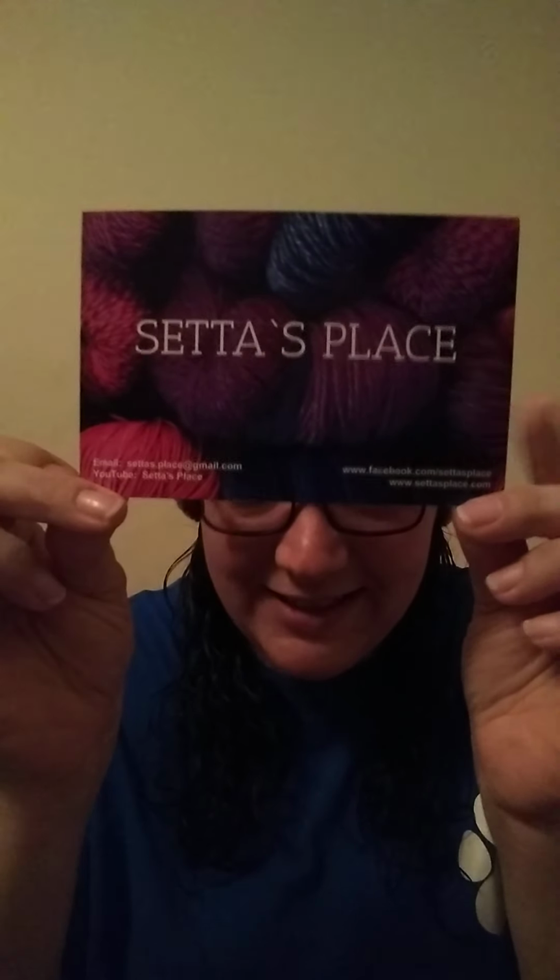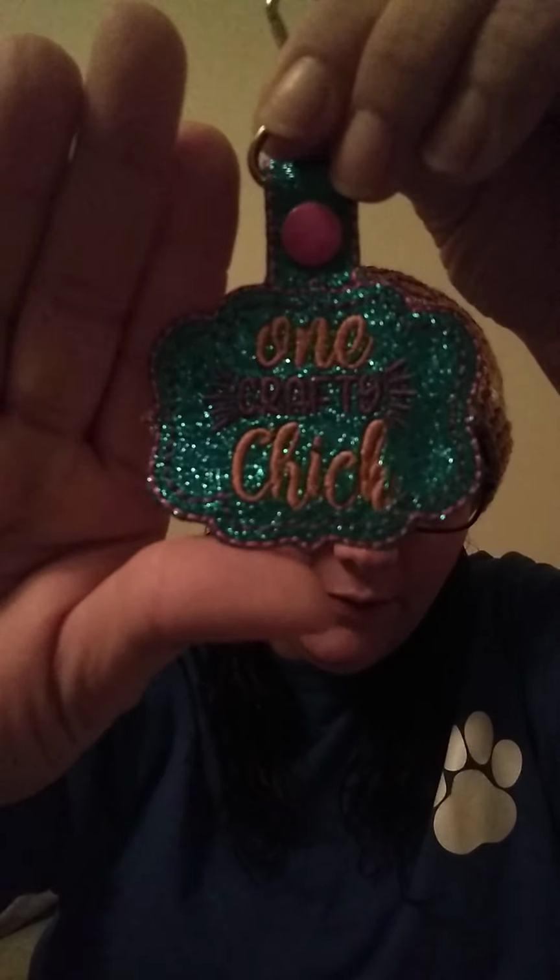Setta's Place. Yes, she had a giveaway of these little keychains that were made by Kim, the Crafty Nomad. And I commented and I got it. And I don't know if you can read it because it's so sparkly. It says one crafty chick. So yeah, I'm excited. Oh, I won. And she also sent me tea, which I am a big tea drinker, but this tea right here is black and orange pekoe tea. And I make it sweet.